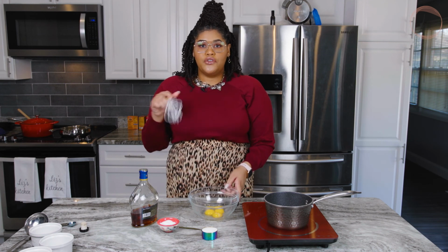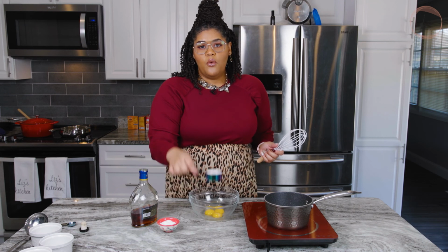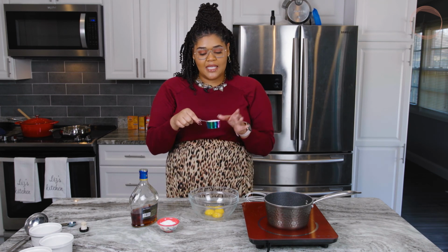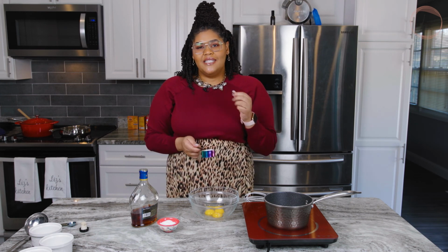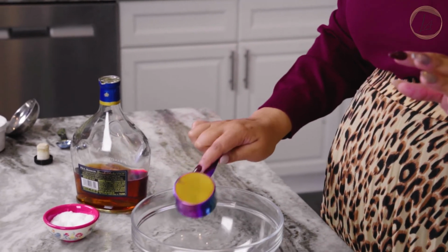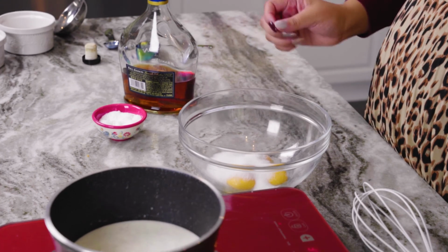3 egg yolks for 3 creme brulees. It's a very simple recipe. And we're gonna add in 1/4 a cup of our sweetener. I like to use allulose because I feel like it has the most similar taste to sugar. It doesn't have that cooling effect that you sometimes get with other sugars. So I'm gonna add that right in, and it's a 1-for-1 swap with sugar. So it's not ultra sweet or anything.